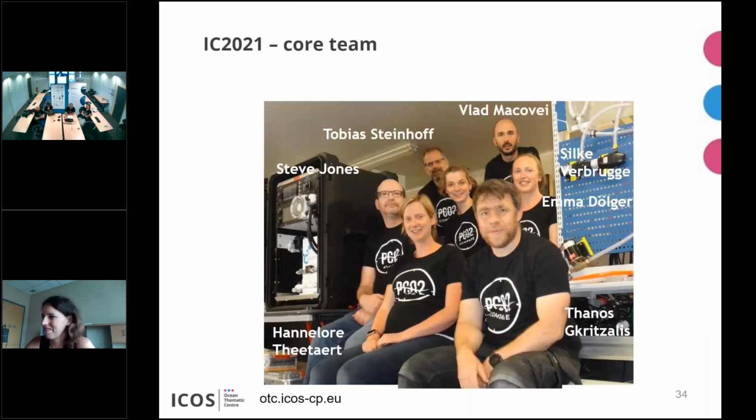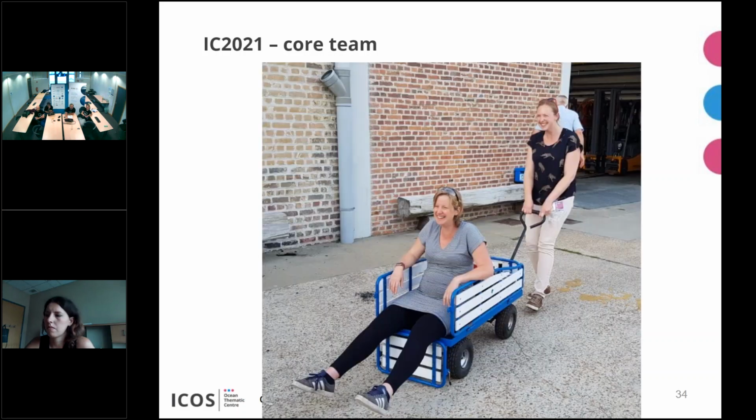Then, of course, thank you to the core team. So here you see all of us in a happy mood. First of all, Hannelore and Silke, the local technicians here at VLIZ, who helped us with measurements of nutrients, inorganic carbon, and alkalinity, and with anything you could think you need from a chemistry lab. They were always there, and of course, helping with the whole installation, having even fun during the help.